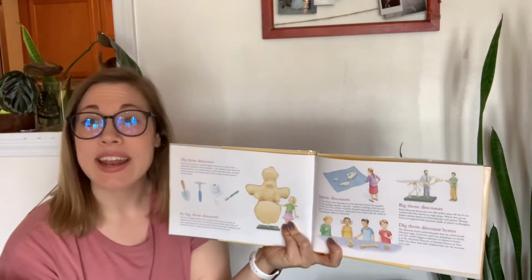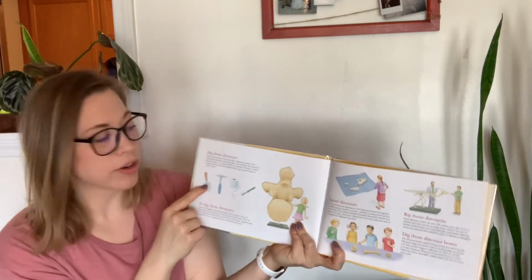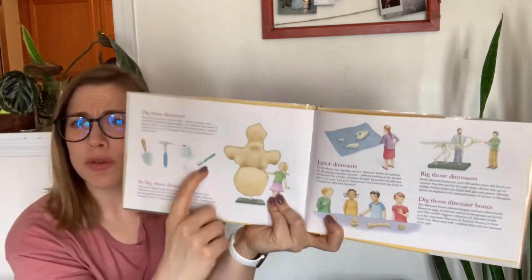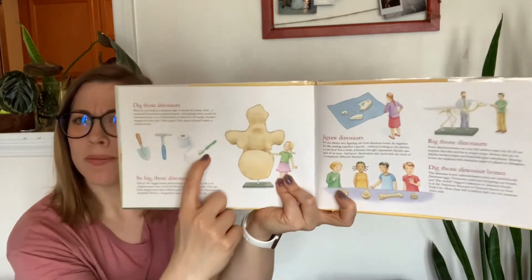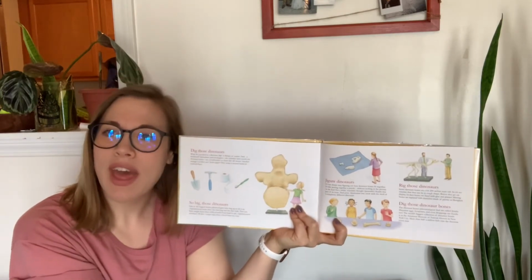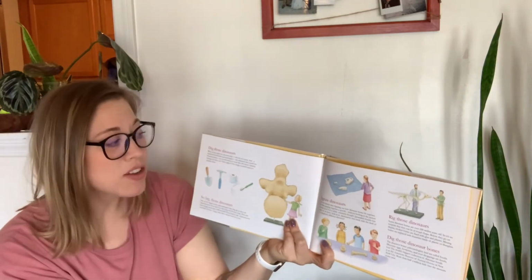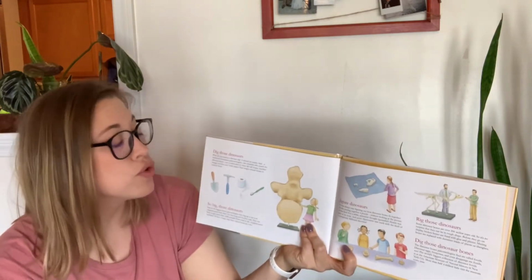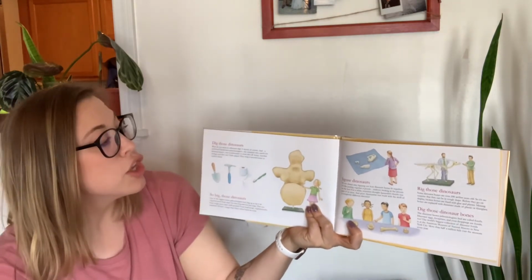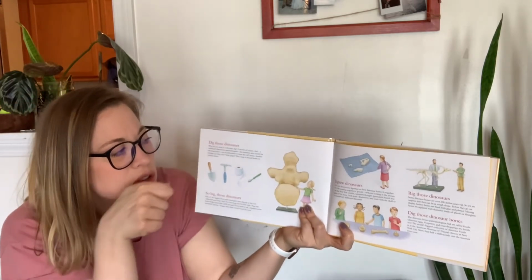What do you need at a dinosaur dig? A shovel, of course, and a toothbrush? Do you think you need a toothbrush at a dinosaur dig? What would that do? Sometimes paleontologists, the scientists who search for dinosaur bones, use toothbrushes to clean dirt off of little bones.